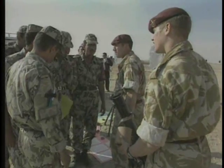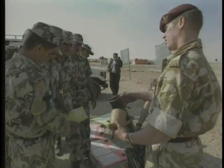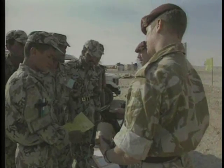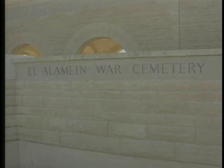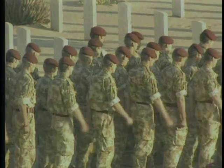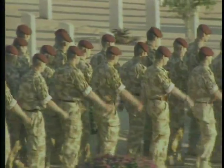The paras display their weapons to Allied soldiers. Have you got this in your army? Mortar? Have you got a mortar? The El Alamein battlefield is the location of the Bright Star exercises, which fall on Remembrance Day. The paras pay tribute to their fallen colleagues.